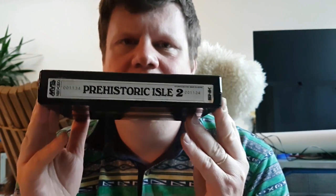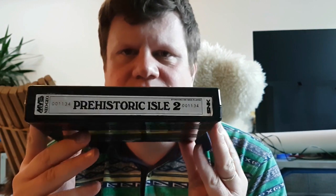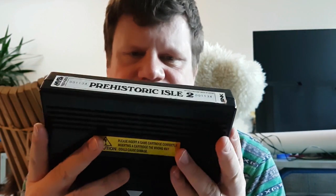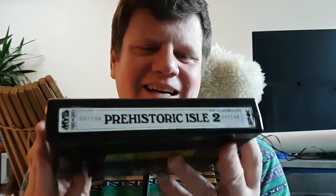Prehistoric Isle 2. I love this game. I had it on my multi-boot card, so I wanted the original copy. I paid €140 for this. He was offering it for 145. I could haggle him down just €5. It's a lovely game. I absolutely love it. I know these cards go normally for more than 140, but I was willing to spend that.